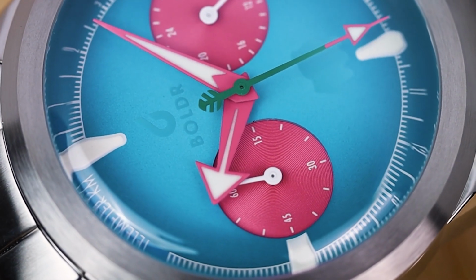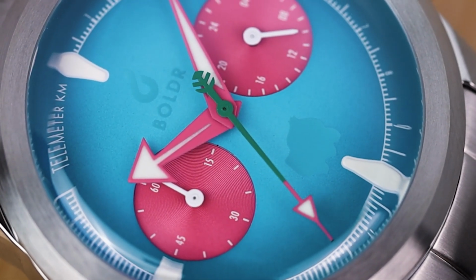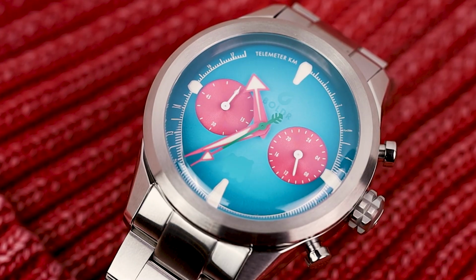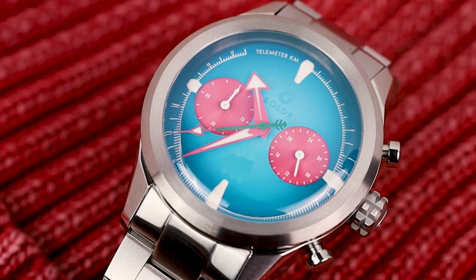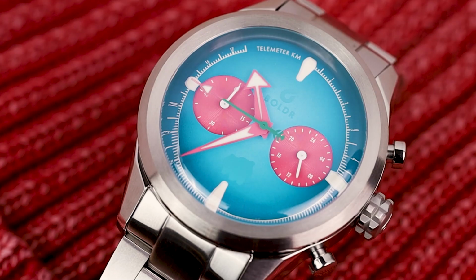But here's the downside. Unfortunately for most of us, this highly limited timepiece was only released in Singapore, Hong Kong, and Thailand, mainly due to licensing agreements. Which is why we had to track down a private collector to get hands-on with this watch. But more importantly, this release tells us something exciting about this brand. It shows us what they're capable of.